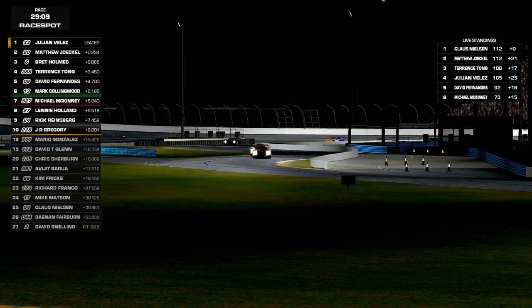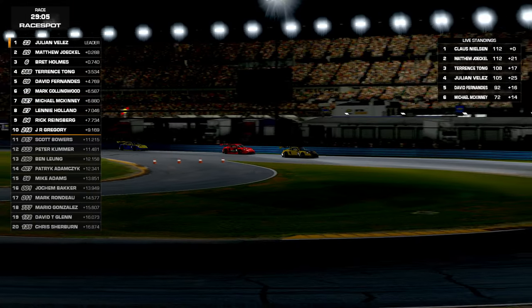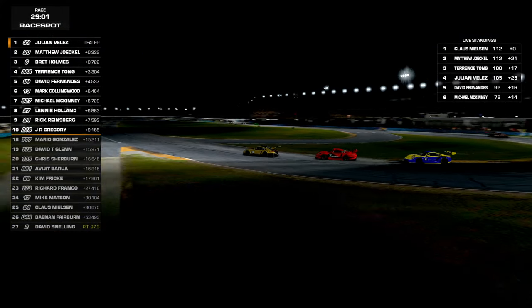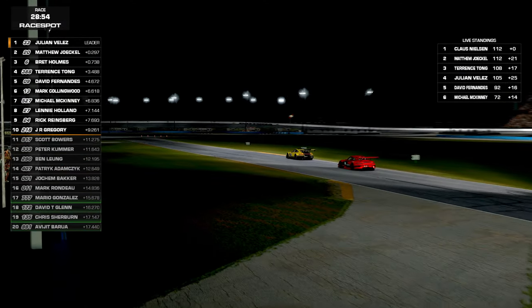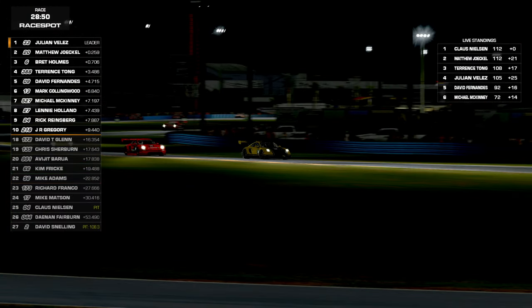Yeah, for Jokel, I'm sure he's aware that there's been that huge problem for Klaus Nielsen, and he might see that as his cue to start pushing to try and take the lead. But the thing is, they still have the pit cycle coming up. Anything that he can do to save fuel will certainly help him in the pit cycle.